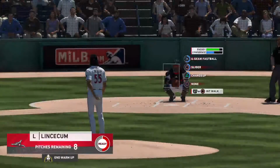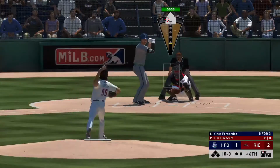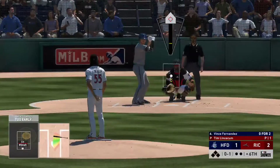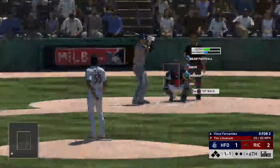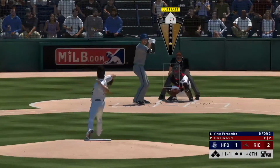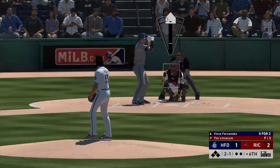Tim Lincecum takes over to start the 6th inning on the mound, number 55. Top half of the sixth about to get started. Coming to the plate now, Vince Fernandez. It was a backwards K, a strikeout looking for him in his last at-bat. Action in the bullpen now as a right-hander begins to throw out there. 1 ball, 1 strike to count. From the windup, the 1-1 pitch. Down low, 2 balls and a strike. Here we go, here we go.